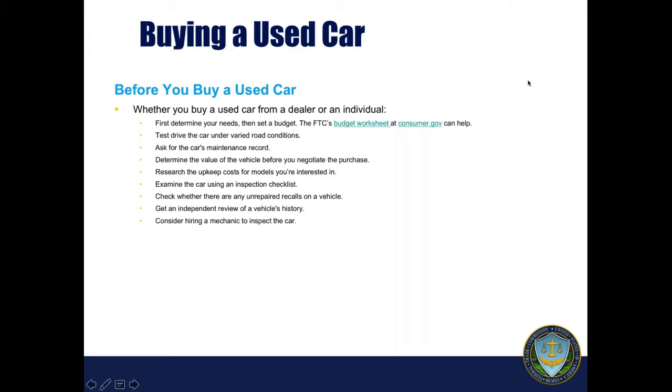Wonderful. Thank you. Okay, so moving right along, we want people to test drive the car under varied road conditions, and this includes things like hills, highways, and in stop-and-go traffic. You want to ask for the car's maintenance record, whether it be from the owner, dealer, or if a repair shop is selling the used car. You want to determine the value of the vehicle before you negotiate the purchase price. You can check with publications and websites known as the National Automobile Dealers Association, Edmunds, we've all heard of Kelley Blue Book, and Consumer Reports. Now, some of these organizations charge for the information, some offer it for free.